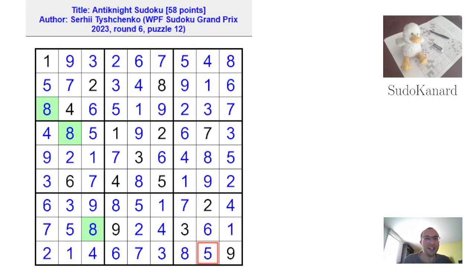And that's it. So Antiknight is always a difficult variant of Sudoku because it requires some scanning, some knowledge of patterns to look for. But it didn't need very advanced logic, just really the knowledge of what works in an Antiknight puzzle, and well, just scan for everything you're likely to notice. And the 58 points were, well deserved, I would say.